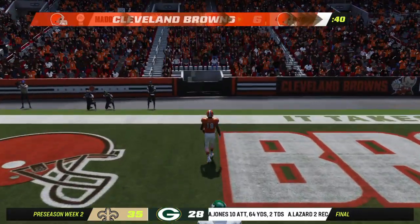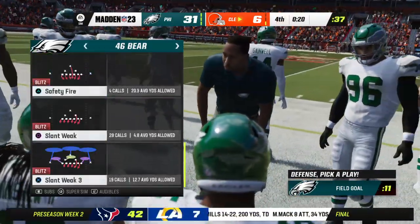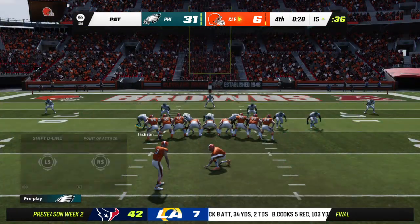And somewhat of a measure of revenge. He'll take it, but he won't be able to smile about it. So they will get on the scoreboard here. Give them credit for that. Too little, too late, but no zero.